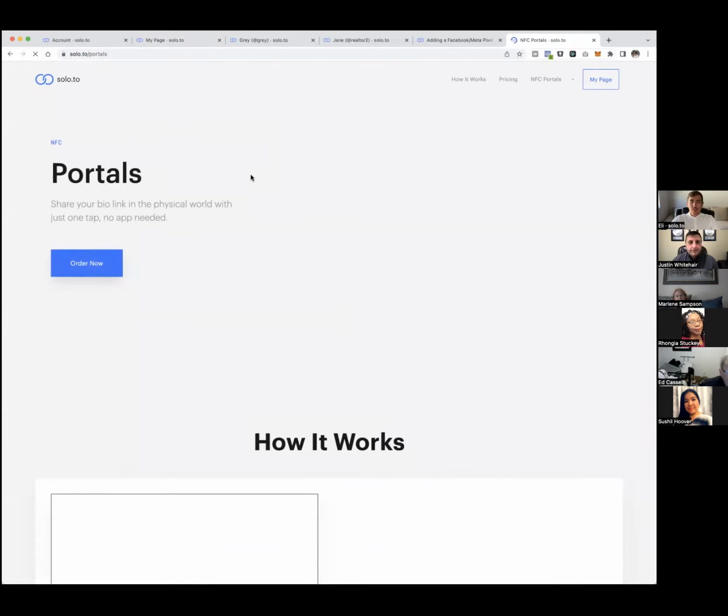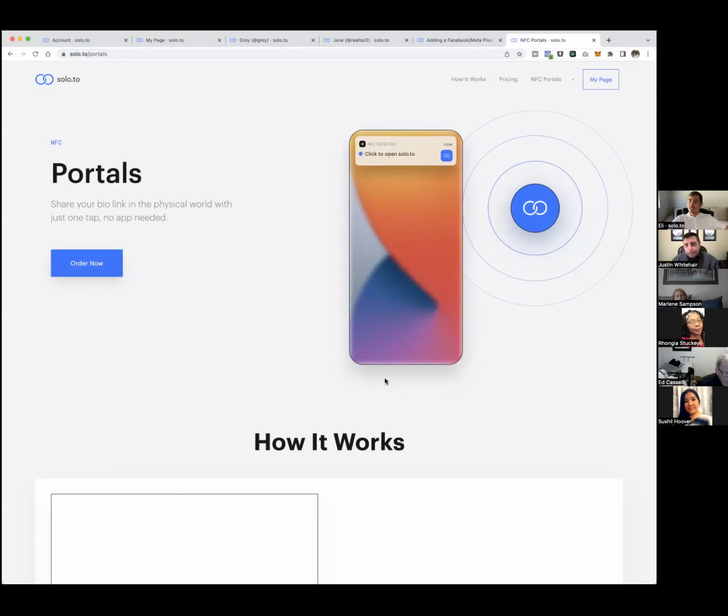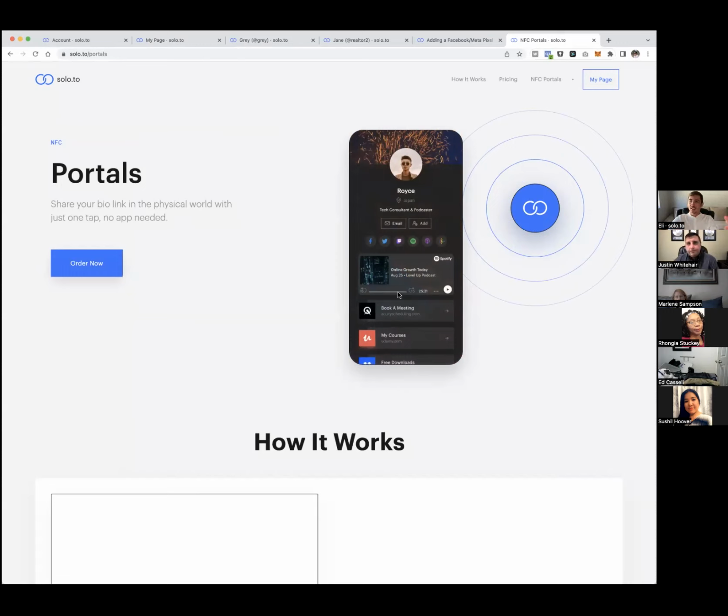If you guys are familiar, we have this product, Portals, which is essentially an NFC token. NFC is just a short range radio frequency. You get this sticker and you can place it on the back of your phone. When someone else's phone is held up to that sticker, it automatically pops up a notification, and when they click on it, it takes them right to your page. If you have an office, you can put it on your desk and people can walk by and say, hey, let me grab your contact information.